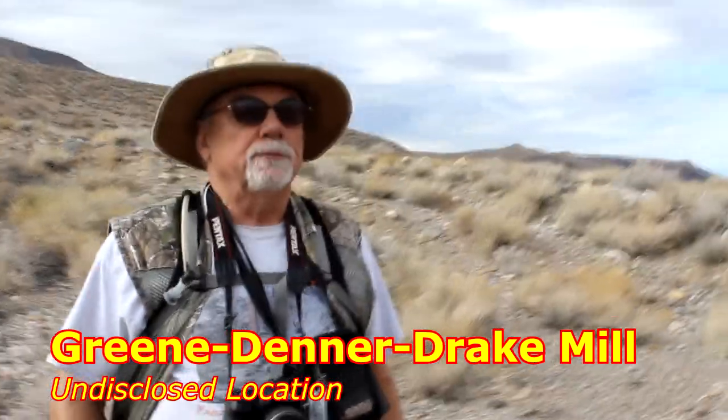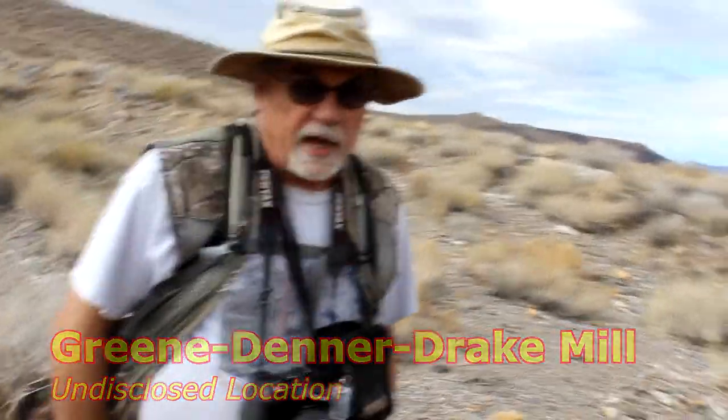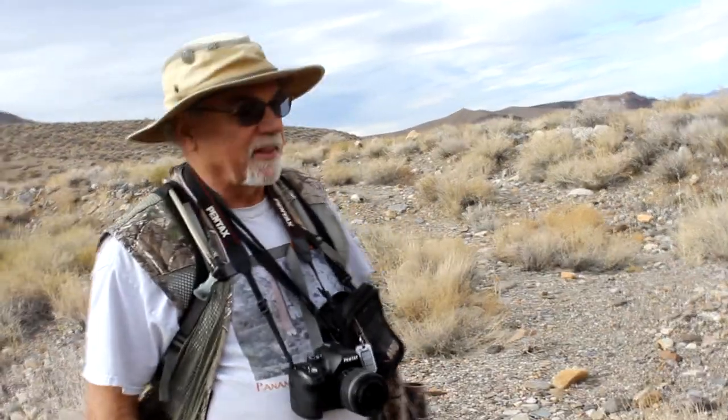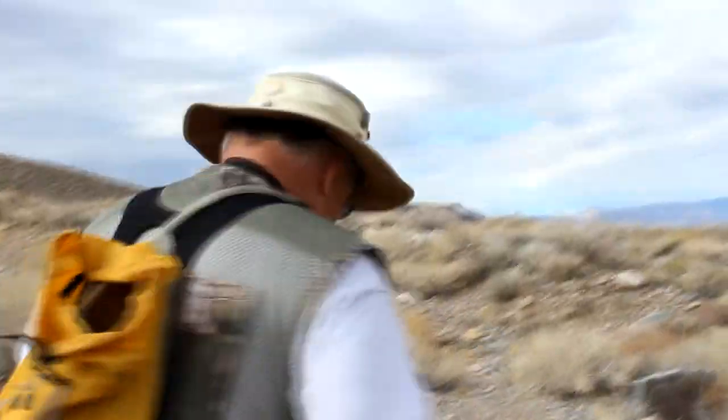We're on the trail to Green-Denner-Drake Mill, three hyphenated names of the three different owners over the time period. So we're gonna go back there and look at a mill site where ore was processed. And there's a cabin back there, a miner's cabin. It's gonna be pretty interesting. A lot of junk too. We like junk. We like junk.